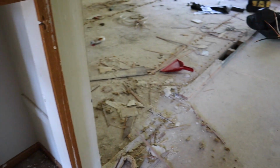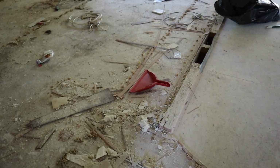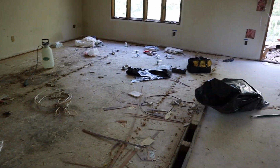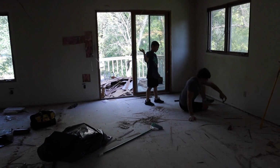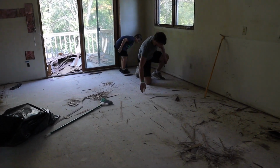Now, as we get into the living room and the kitchen, a lot more has happened. We've got all of the popcorn ceiling off here. It's empty. This wall is completely gone. We've got Lane here, one of Avery's brothers, and then Nate, you guys know.